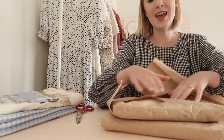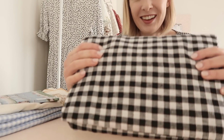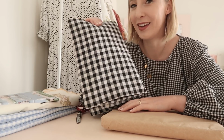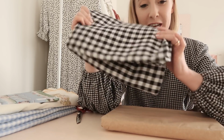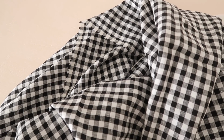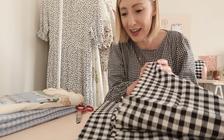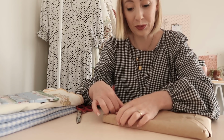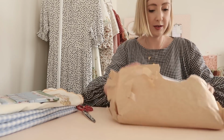Oh my goodness. So this is the first one. It's this beautiful gingham linen. The feel of it is just unreal. I'm so excited to make something really nice for my autumn wardrobe out of this. I think it's going to be perfect for the colder seasons because it's a really nice thick quality. Like, it is stunning. I'm obsessed. Let me show you what else I've been sent. I just feel so spoiled.